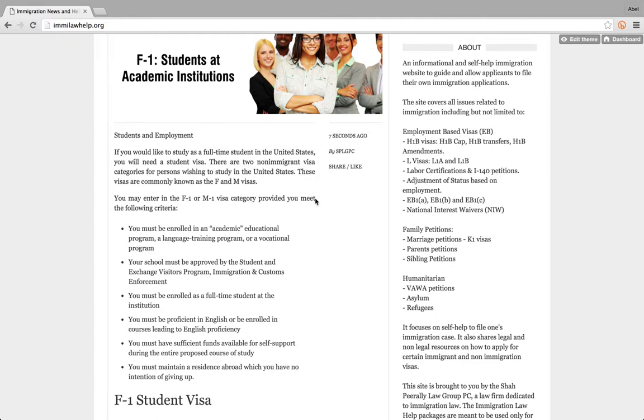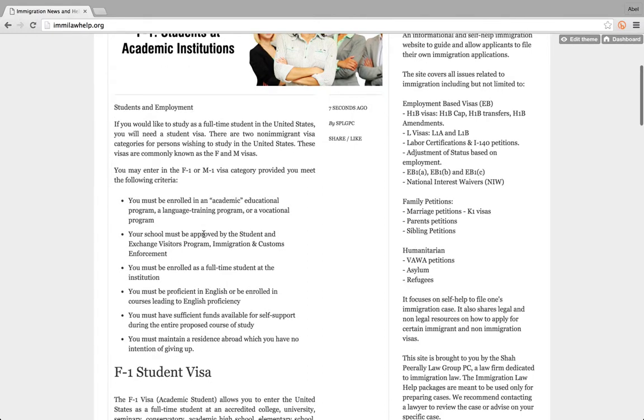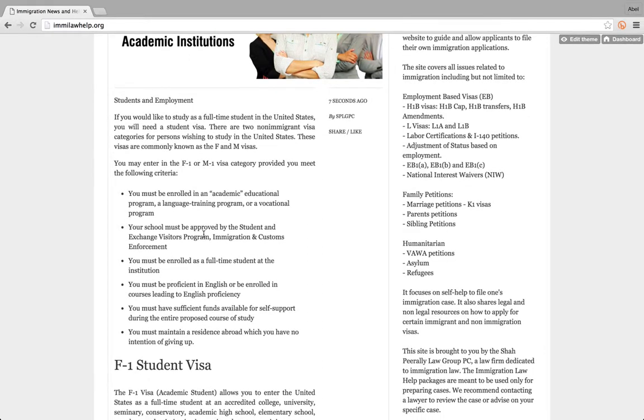In order for you to qualify for this, you have to be enrolled in an academic educational program, a language training program, or a vocational program. Although it says language training, it has become harder and harder for people to get a visa based on that alone, unless they are going for higher studies and already have some kind of degrees to back them up. They just need the language to move forward to another class.